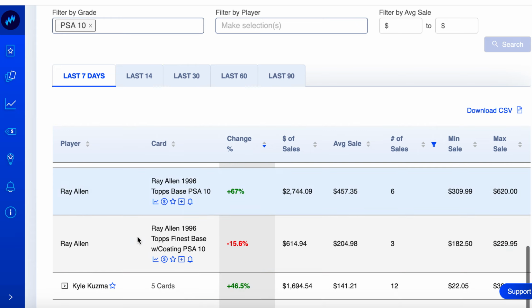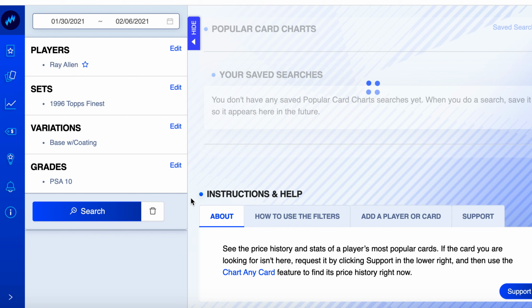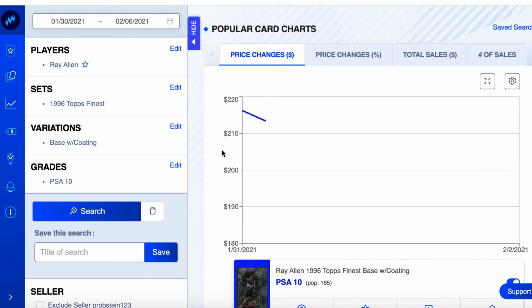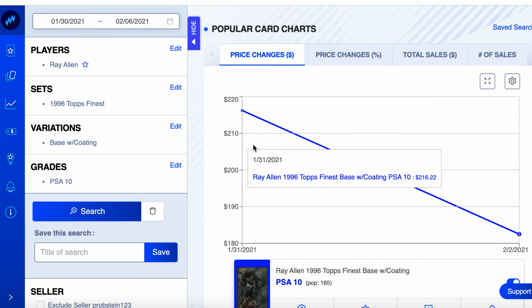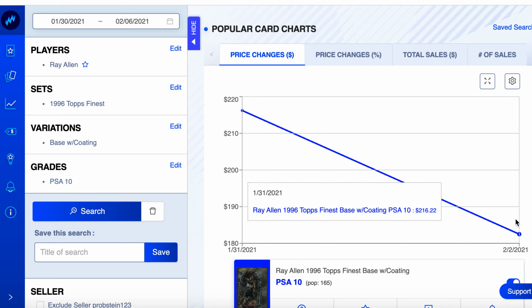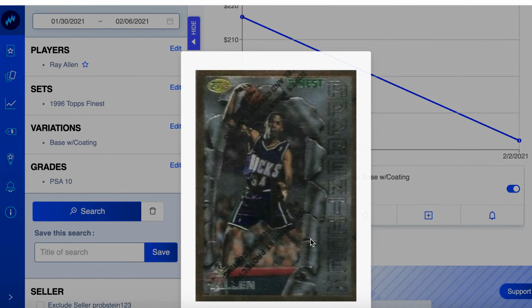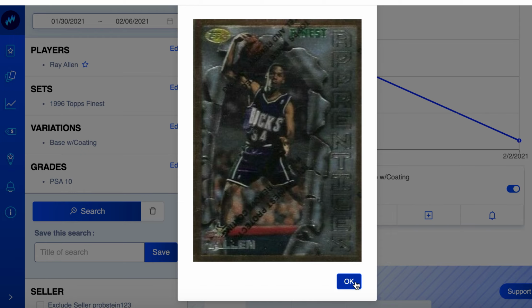And we'll look at his Topps Finest real quick too, because that was weird. Because it says it's going down too. I bet why it went down is because someone just had it up listed on eBay, and then someone saw this sale and said, "Whoa, this one is going for this," because someone probably just had it up on eBay and didn't know about this sale or something, and someone just snagged it. 165 low pop count. Ray Allen.